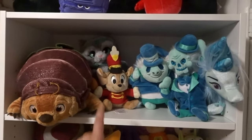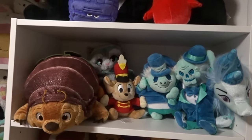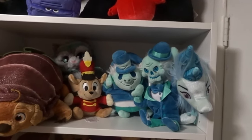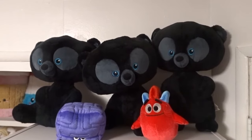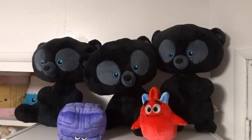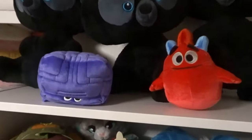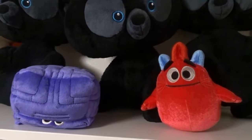And then in the fifth row, I have Tuk Tuk and Sisu from Raya and the Last Dragon. I have Timothy from Dumbo, the live action Cheshire Cat from Alice in Wonderland, and two of the Haunted Mansion characters. And in the very top row, I have the three brother bears from Brave. And I also have the Brain and the Heart from the short Pixar Inner Workings.